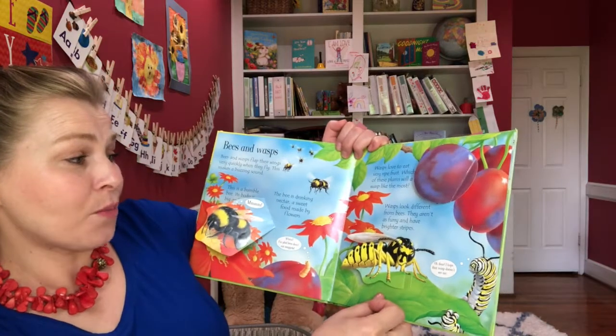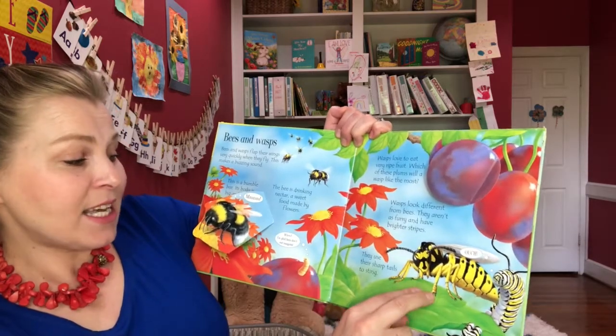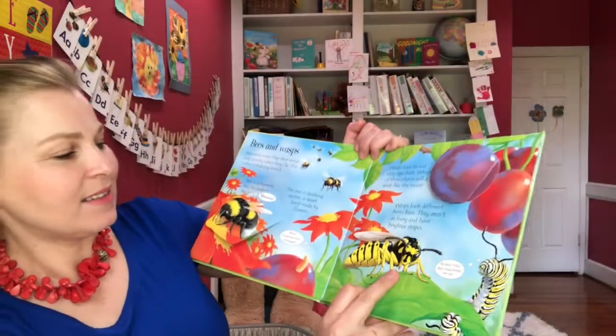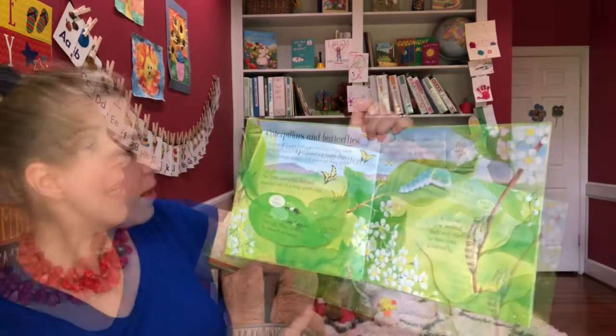Wasps look different from bees. They aren't as furry and have brighter stripes. They use their sharp tails to sting. Ouch! Oh dear, I hope that wasp doesn't see me, says this little creepy crawly.